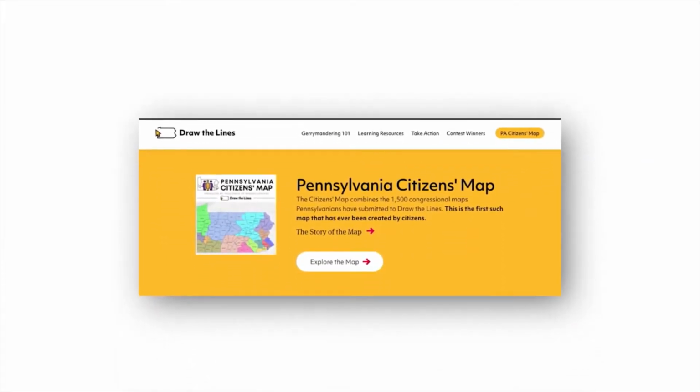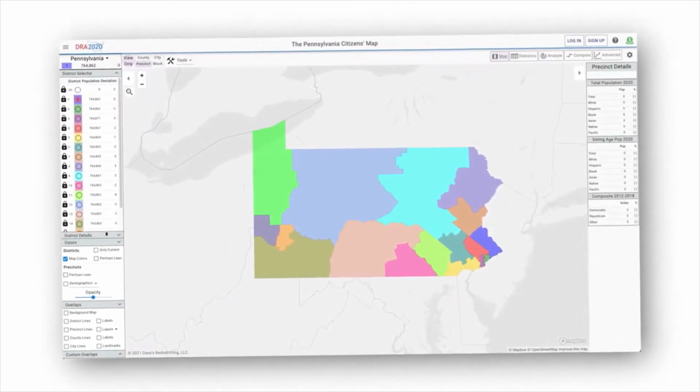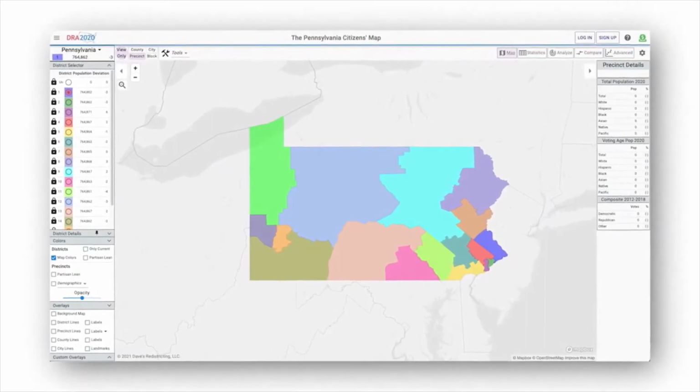Draw the Lines is coming into the spotlight now because from those 7,211 submissions, we've drawn a composite citizens congressional map and are using that as the official process unfolds to make sure that the voice of the citizens is heard. That map, representing the work of citizens from 40 of the state's counties, representing 90% of the state's population, should serve as a great benchmark to make sure that we end up with a fair and responsive and representative map.